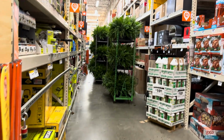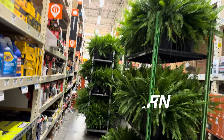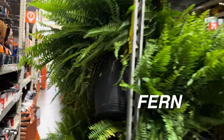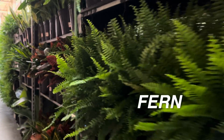So didn't find the Manjula Pothos. We're gonna walk through here really quickly and then see what plants they have. But as you can see right over here, these are a bunch of these ferns, these Boston ferns that were brought in because it is about to freeze. So we'll look at the Sansevieria and pretty much end this video in just a second.